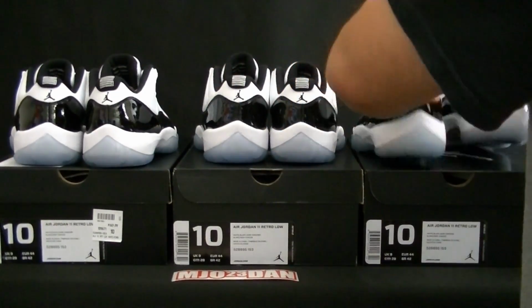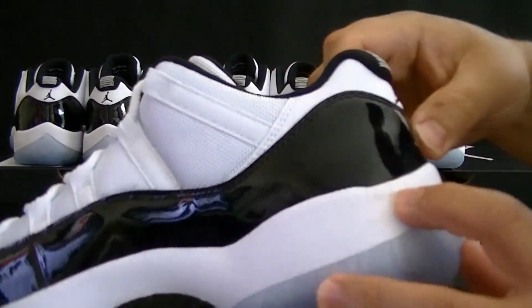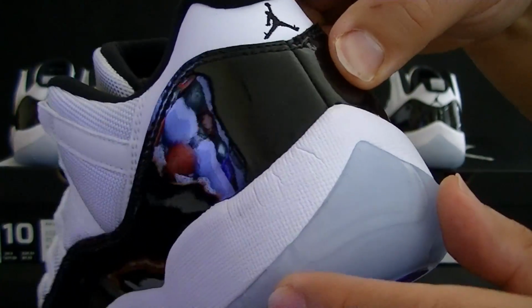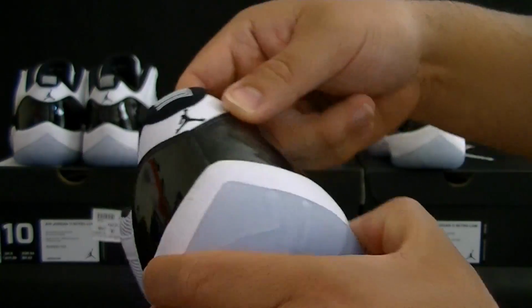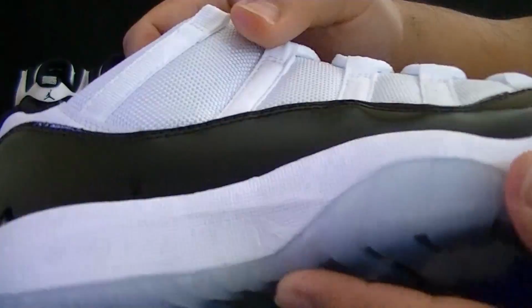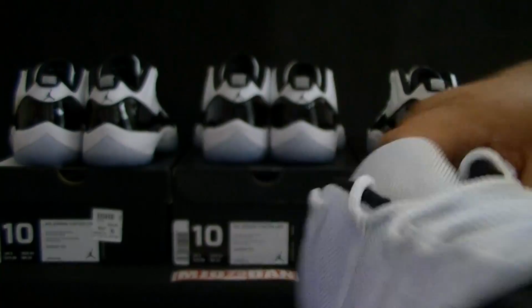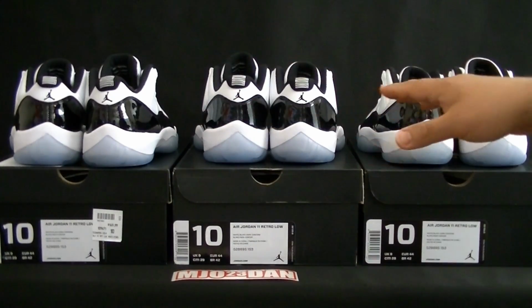The Finish Line pair, I actually got some creasing or whatnot. I mean, I'm not really nitpicking at all, but I'm just letting you guys know what exactly happened. And there's a close-up of this stuff right here. It's like excess glue or something. I just want to be able to show you guys the differences between each of the releases.